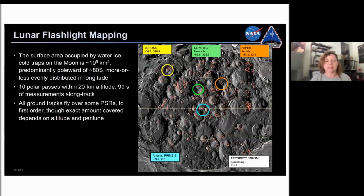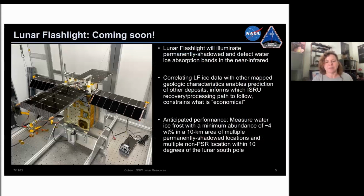So last slide, Lunar Flashlight is coming soon. These kinds of measurements may not be the be-all end-all of what you really want, but if we make a lot of them, including Lunar Ice Cube, LunaMap, Trailblazer that you're going to hear about next, Viper, all of these missions coordinated with LRO and coordinated with each other enables predictions of other deposits and informs us on what recovery paths we need to follow.